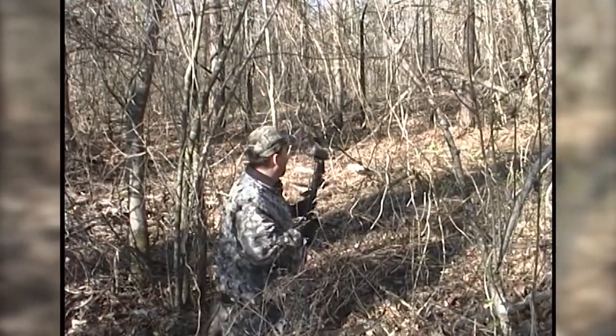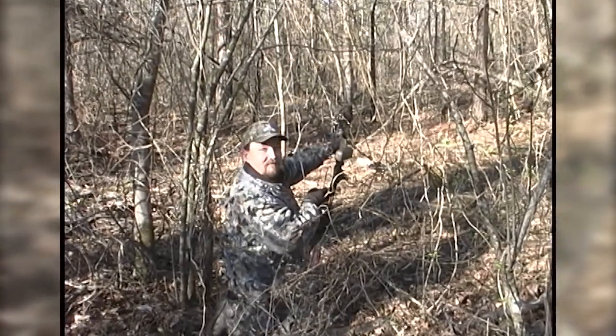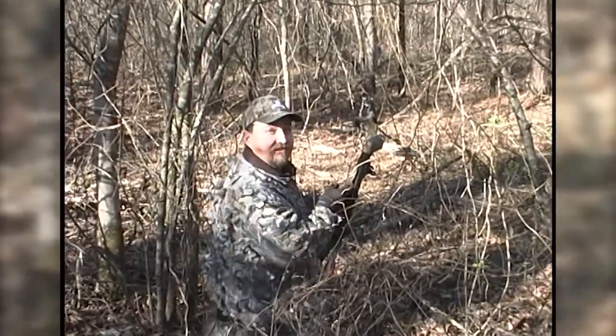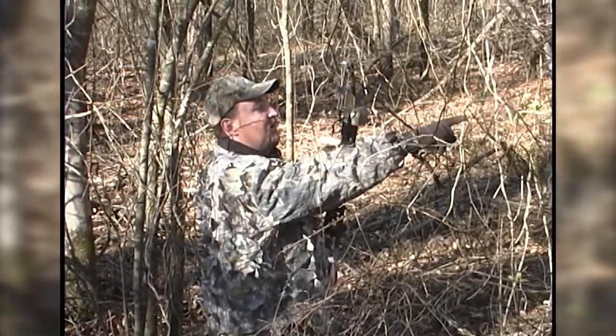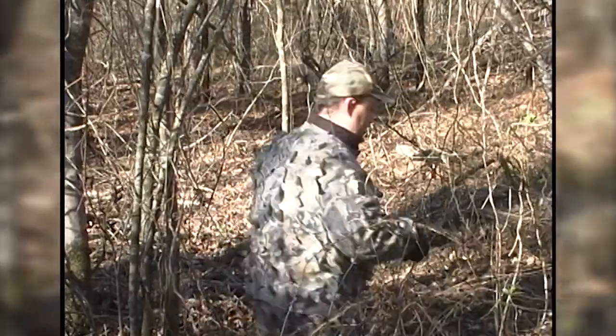Got him. He was bedded behind that big pine tree, 25 yards. We've been after this hog a long time and finally got the first shot on him. He ran, he made a circle. We heard him crash right back over here. He probably didn't go 40 yards. Let's go see what we got.